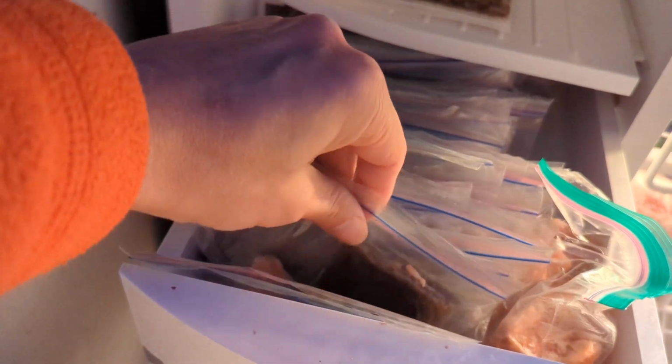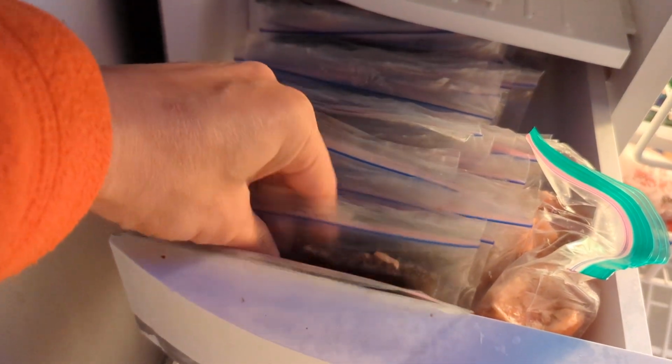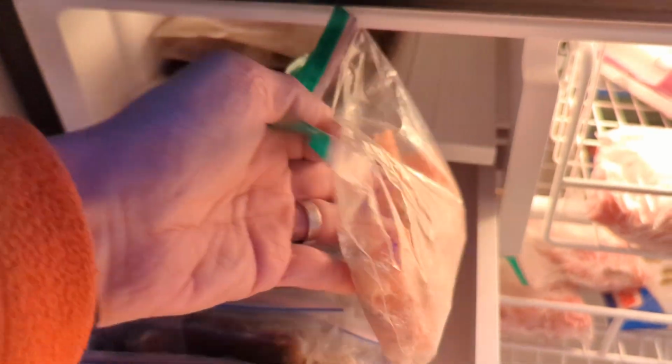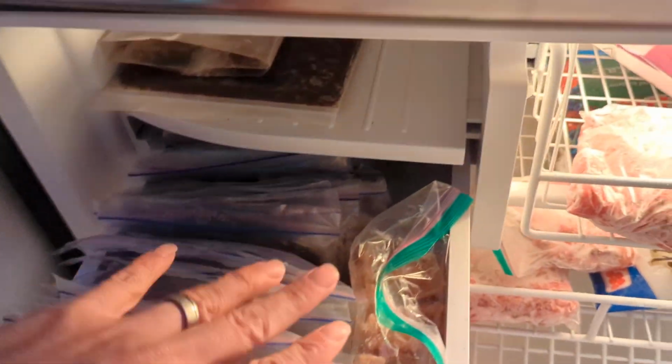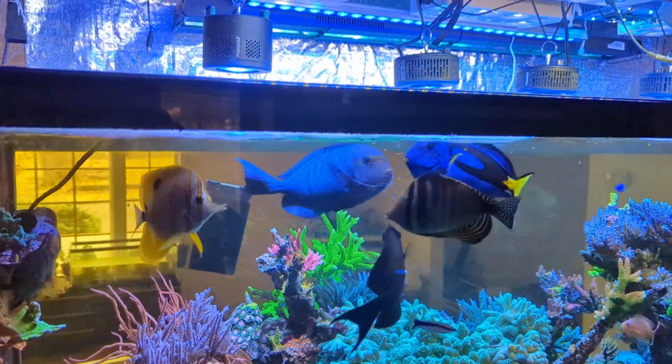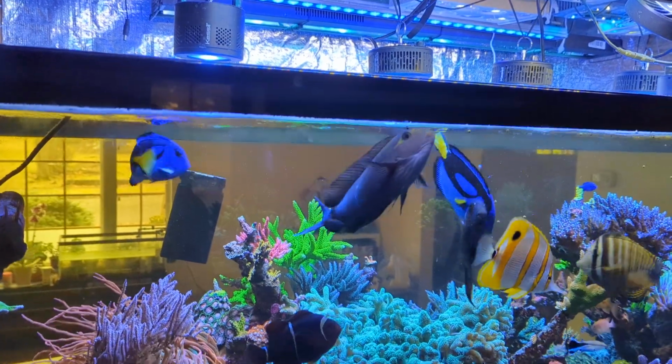Every day they get one piece. And this is like a snack. I'm sorry. Also, I told them sometimes to give them some treat like this. My fish love the treat.